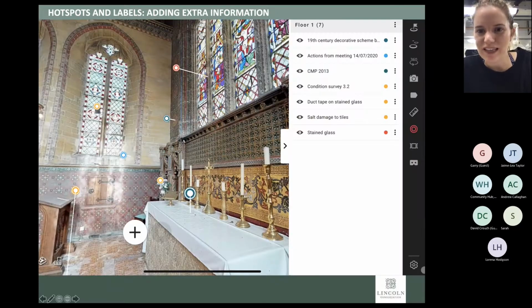And this is what it looks like in the software. So again, things are very easily toggled on and off. This little eye, you can just literally click it on and off and the hotspots will appear and disappear. So again, it's very, very user-friendly to work with there. And again, things can be color-coded how you would like.